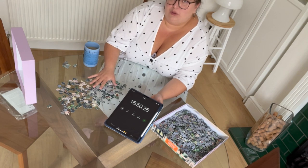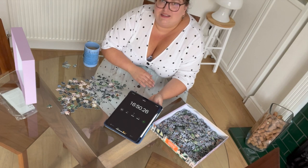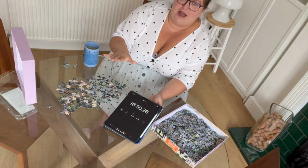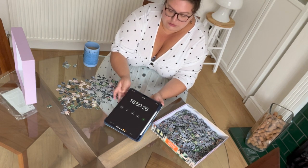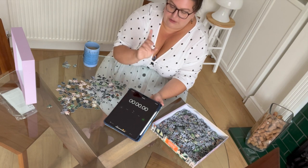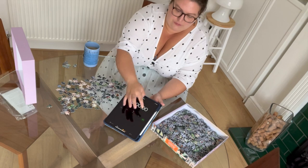So I'm going to put all of these into the outline now. I'm just realizing that you're probably not going to be able to see a lot of this on camera, so I'm going to do the overhead just to put it together, and then once it's put together, I'll come back and show you it in detail from a different angle so you can see it. So, I am going to reset this now, and I'm going to set it going again for how long it takes us to do the edge.